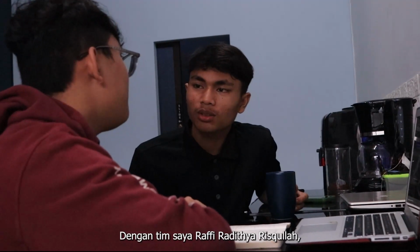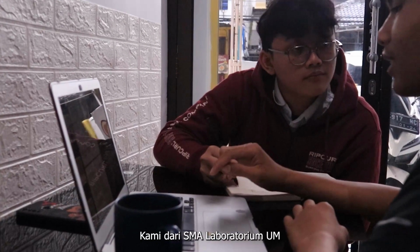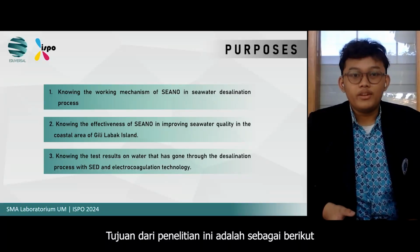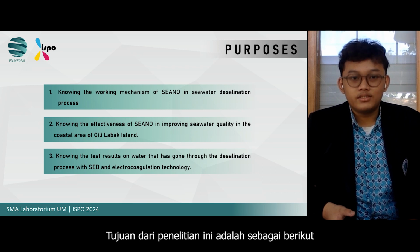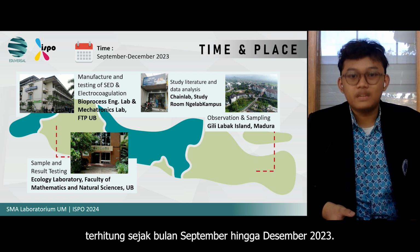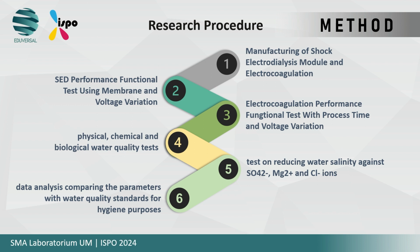With my partner, Raffi Raditya Risqullah, and I'm Raditya Syarifatur Riyad, we are from SMA Laboratorium UM. The following are the aims of our research. This research was conducted for 4 months from September to December 2023. The following are the research steps carried out.